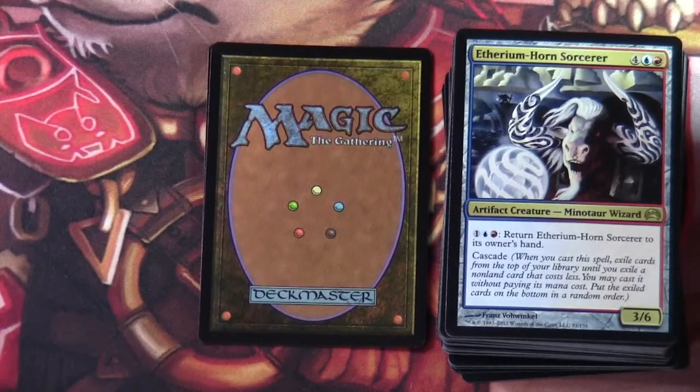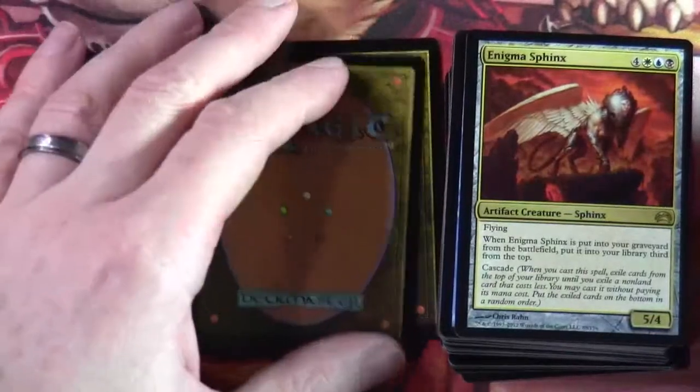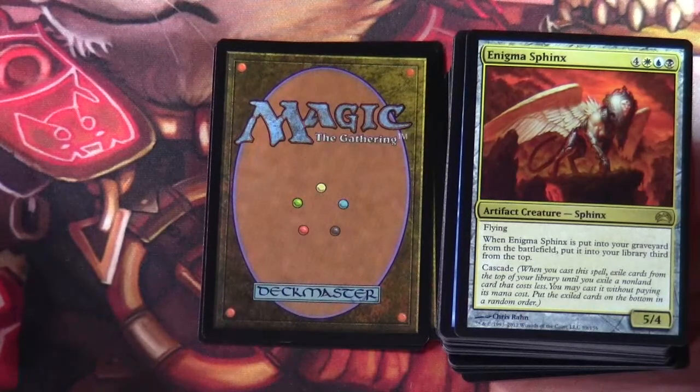1 blue red, return Ethereum Horn Sorcerer to its owner's hand. This has cascade on it as well. Enigma Sphinx, 4 white, blue, black, 5/4 artifact creature Sphinx with flying. When Enigma Sphinx is put into your graveyard from the battlefield, put it into your library 3rd from the top, another cascade card.